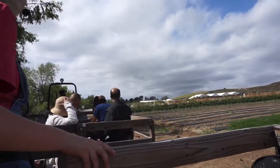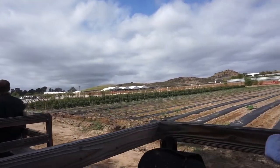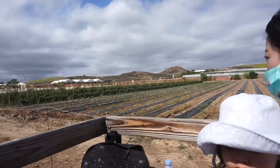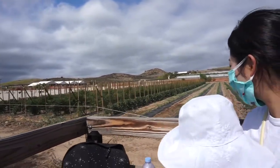It's really pretty. We have some more of our carrots right here. And then this whole section in the future is going to be where our watermelons will grow. And then some other melons like cantaloupe. And I think the Tanakas wanted to add the Japanese melon in there as well.